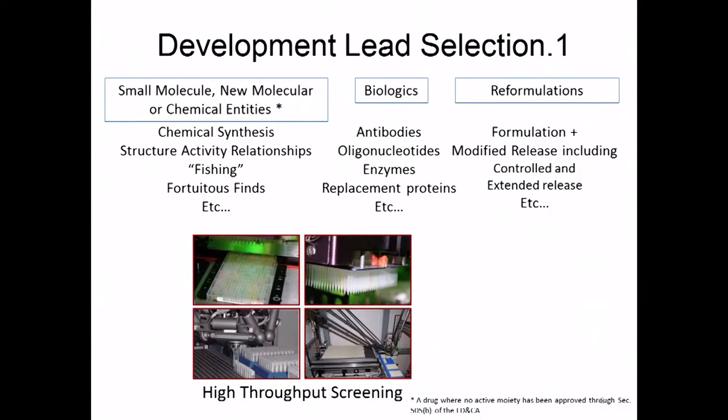So there's many, is anyone here actually in the industry? Does anyone work in discovery or do you consult? So it's really a fascinating process.